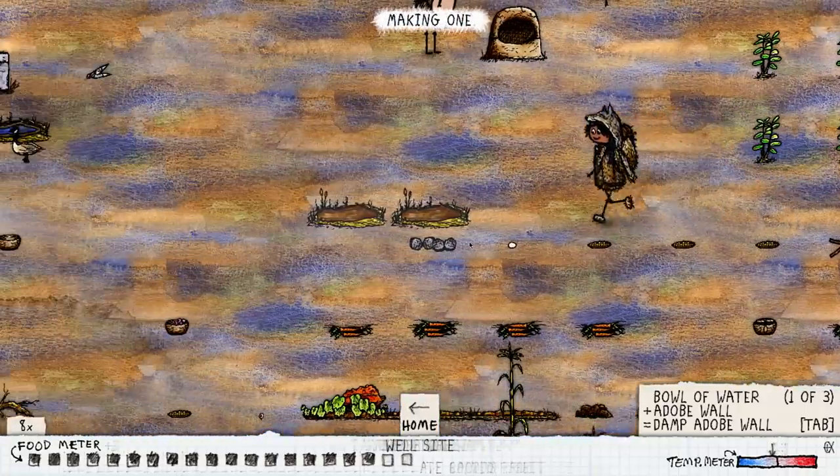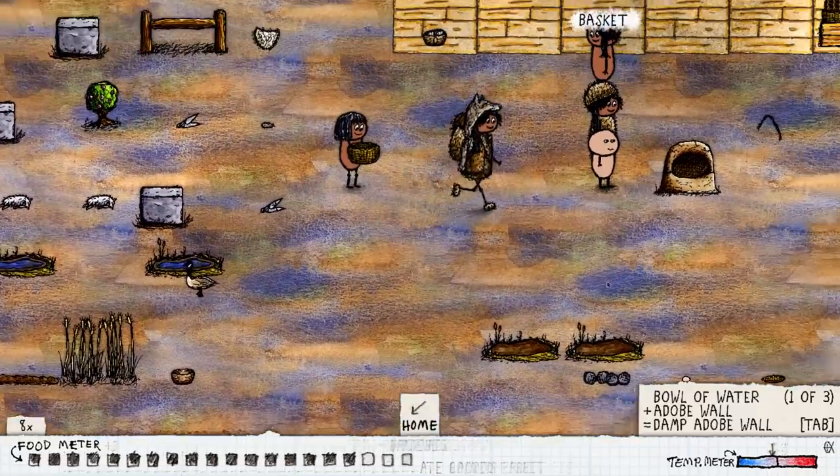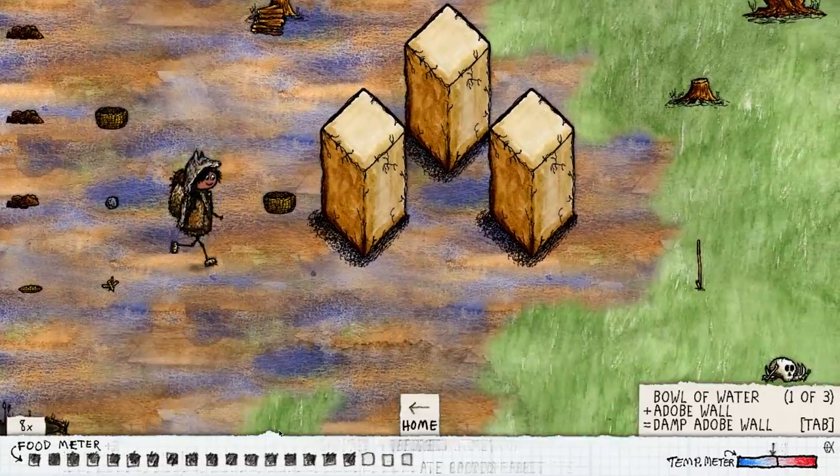I also want to get a road. Oh, this is going to be in the way. I was going to make a road down straight over here, but there's no easy place to make a road here, I guess. Maybe over next to this. I don't have any roads in town.